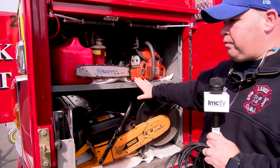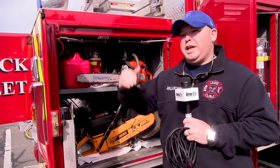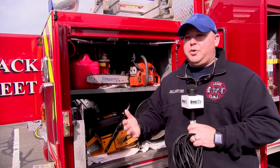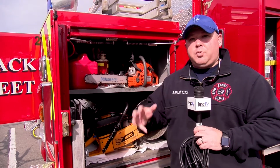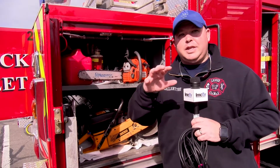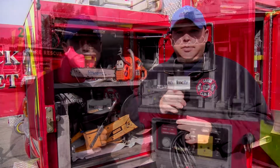So this is one of the primary means by which we would open up a roof to try and alleviate some of that heat and try to help the guys that are inside working. So we always want to try and alleviate that heat. We always know that fire and heat rises. As that heat rises, it has to go somewhere, and we're trying to alleviate that as much as possible, as quick as possible, so we can try and put the fire out, find where the fire is, and make the environment inside where the guys are working that much better and that much easier to work in.